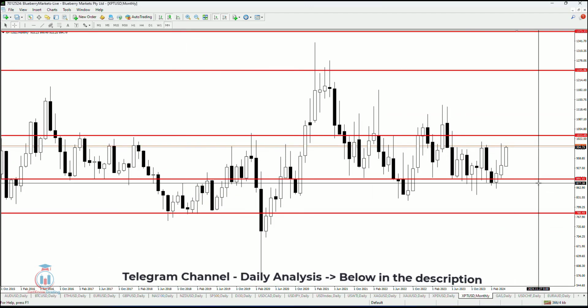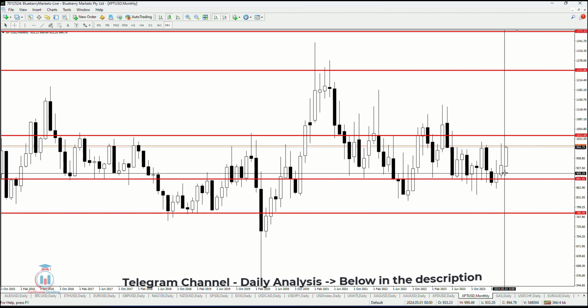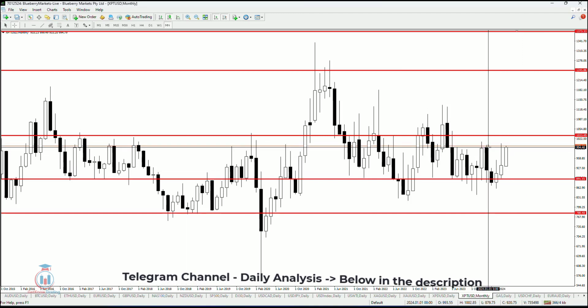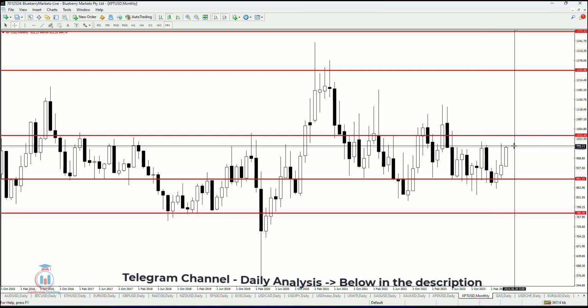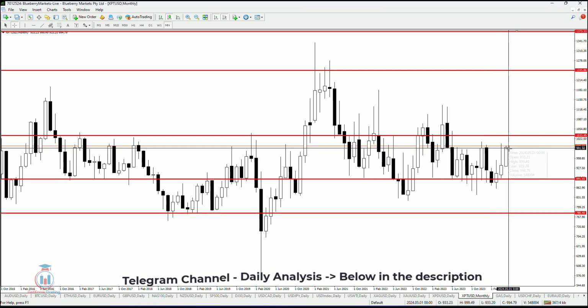On the monthly time frame, we can see after the price has reached this support level, the price bounced back up, and it has reached one kind of resistance level on the monthly time frame. And we have 2 more weeks to see how the price will close this month.